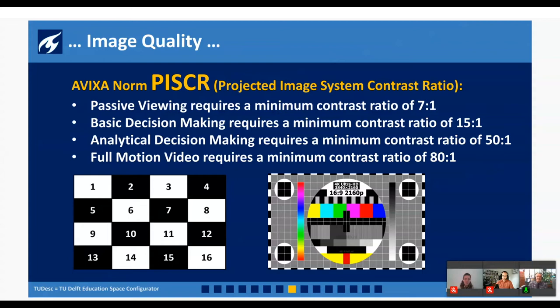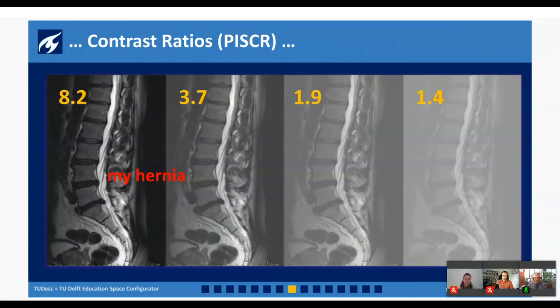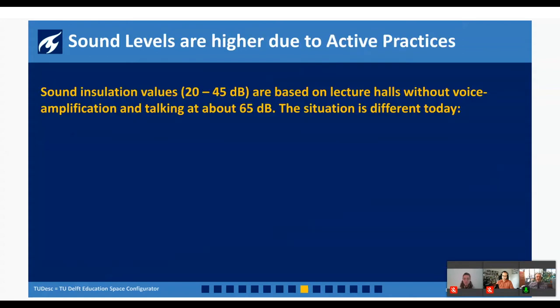To give you a very small example from my own hernia: at the left side, you see a contrast ratio of 8.2. I want to show, you see a nice white spot in the lower back of me, but at the right side it's totally gone. So if you have pictures with details in your classroom and your contrast ratio is not correct, then you lose some of your quality.